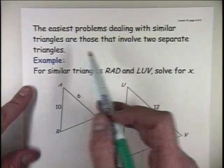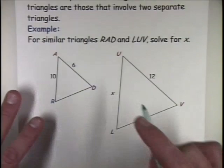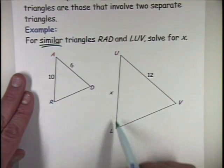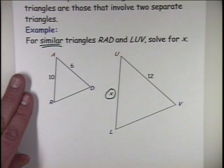Okay, actually two separate diagrams drawn. Now let's read carefully. For similar triangles, very important that we identify they are similar, triangles RAD and LUV, love. The instructions say to solve for X, so there's X right there. Now notice the lettering right here is important.